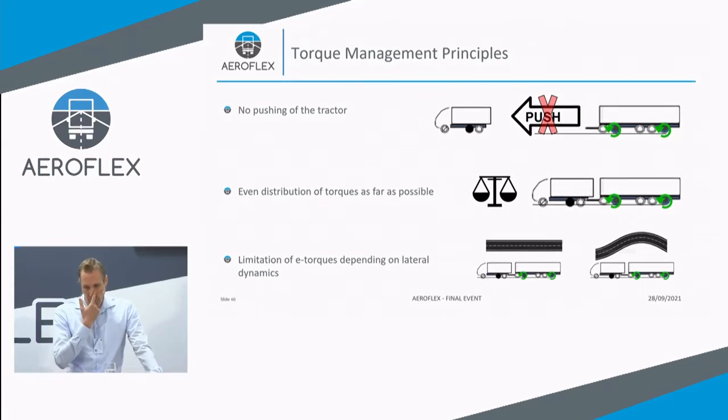A few words about torque management, because that's also an issue we really look deeply at. What do these additional drives do to the system stability? Finally, we want to have a safe and stable truck. And the basic principles are very easy to understand, I think. First principle: we don't push the truck. We restrict the torque in a way that we always have a pulled system. The second principle is we try to distribute torque between the electric drives as evenly as possible.